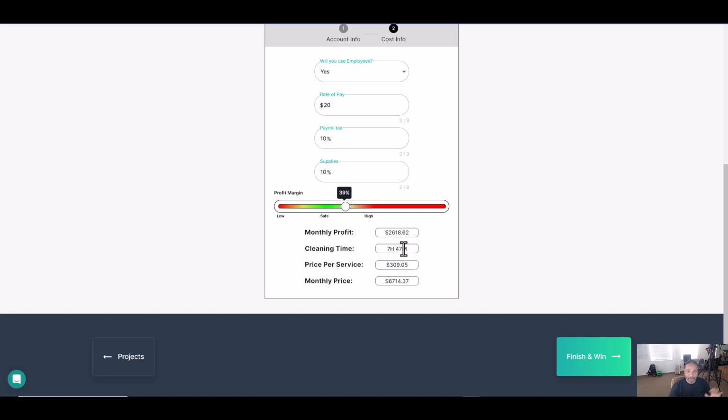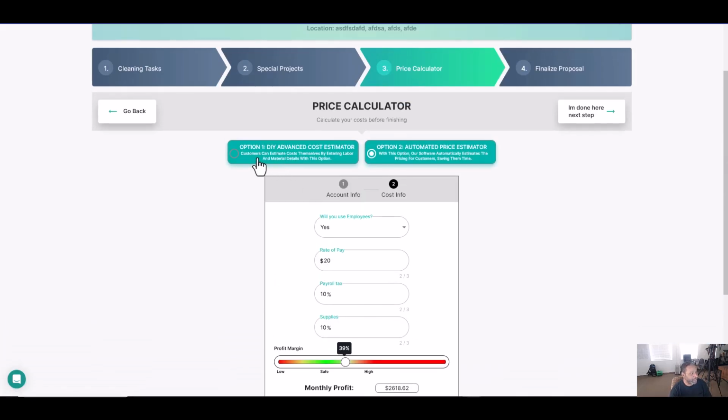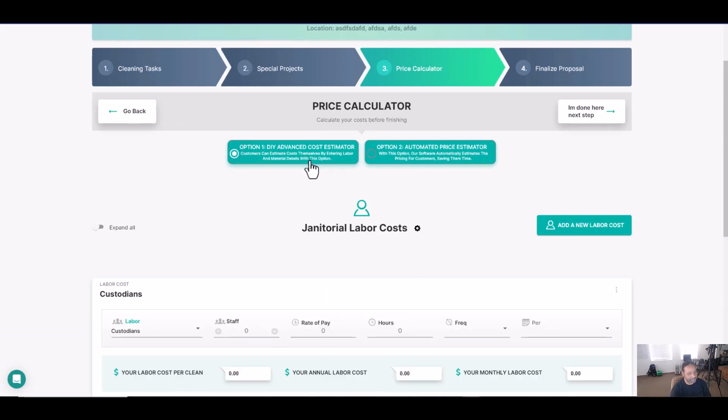Most people are like, what do I charge per square foot? Square footage gives you no information whatsoever. It's just a barometer. Never get stuck in that dogma of what I charge per square foot. But if you go here and take the production rate, 7 hours and 47 minutes, let's go back to the do-it-yourself calculator and let's get busy with this here.